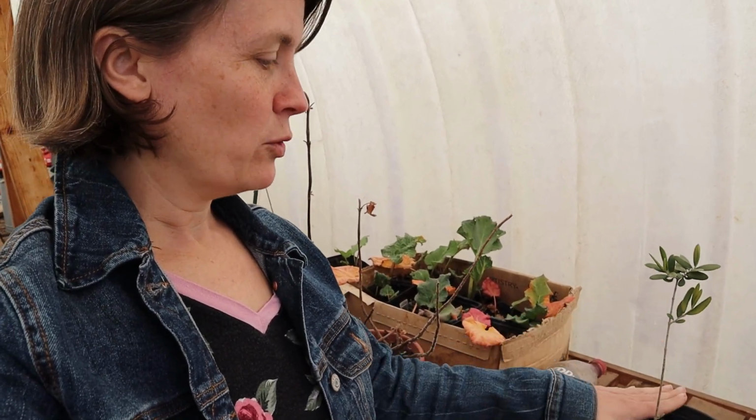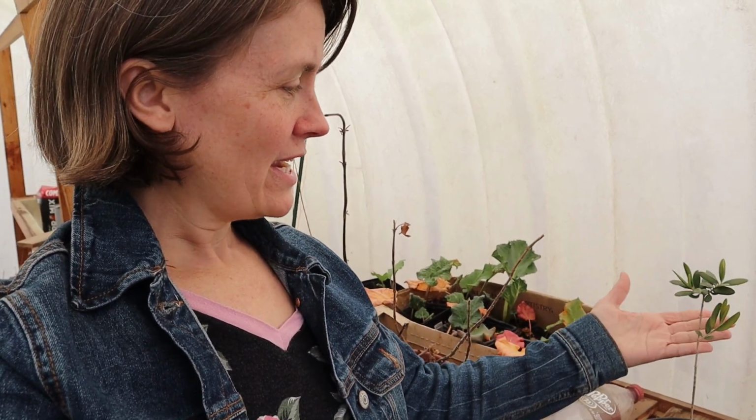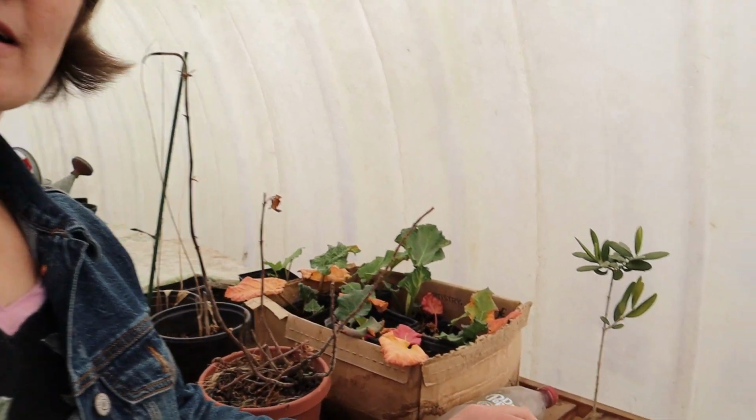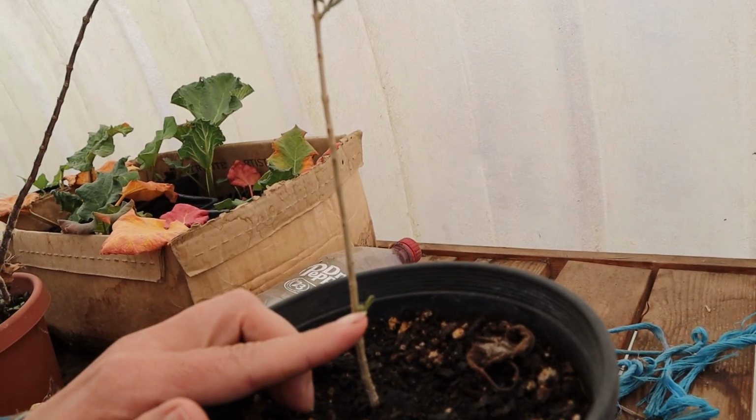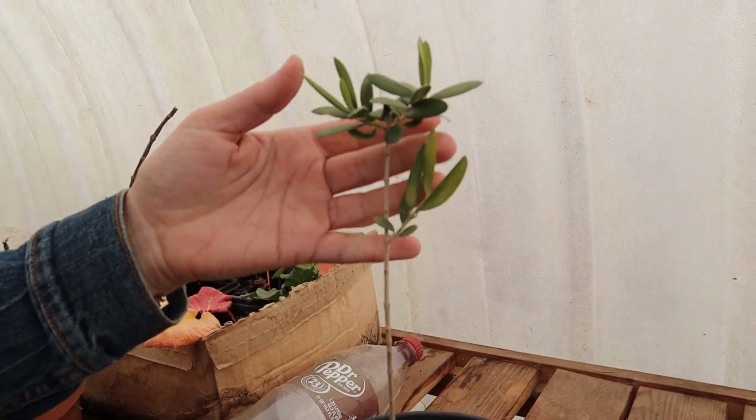I'm not sure if it got that cold in here, but all of my other trees and stuff that were in here lost their leaves. But the olive tree retained theirs. I've never grown an olive tree, so this is my first experience with them. But you can see here, it's got a little leaf down here starting even, and then it's got all this growth here. So I'm going to get this planted outside this year, this springtime. Need to decide where I want to put it. And this will be a nice addition to my food forest.